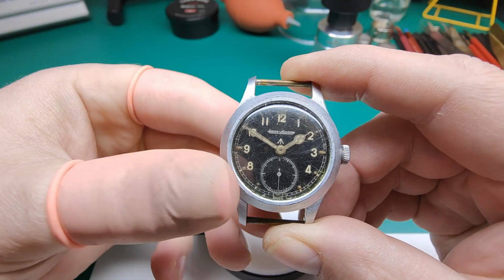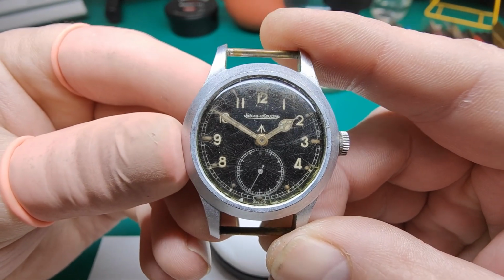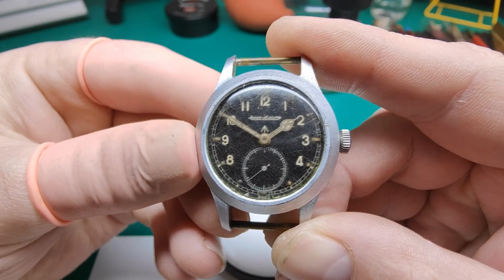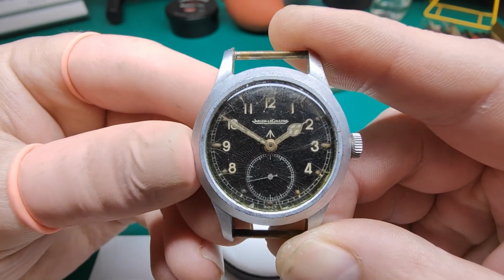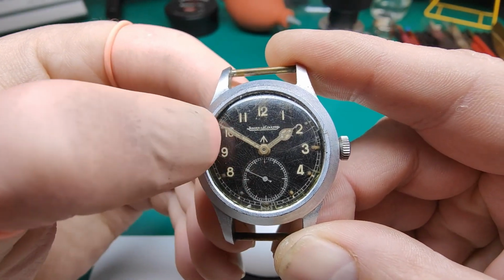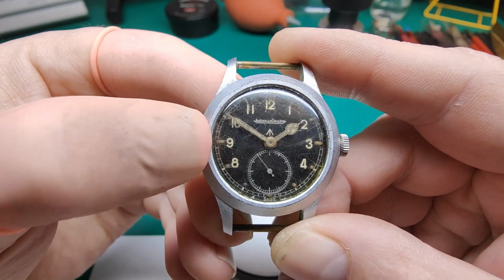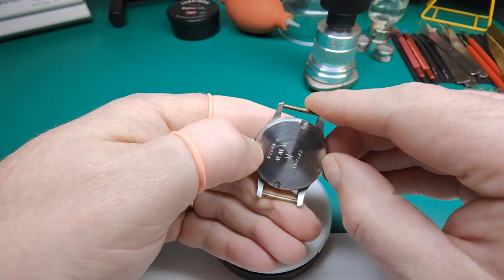So let's have a look at the face to begin with, and then we'll move on to the movement. We can see on this watch they all kind of look pretty much the same: black dial, Arabic numerals, and then it'll have the old radium lume. These are skeletonized hands, still with the original lume there. There's been quite a bit of tarnish and wear to the hands, but this is all pretty natural, to be honest. Then we move over to the case back, the WWII case back.